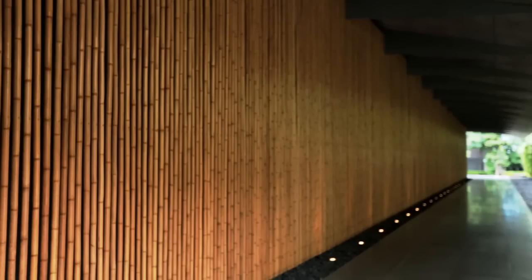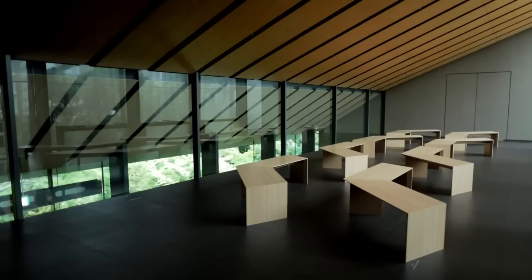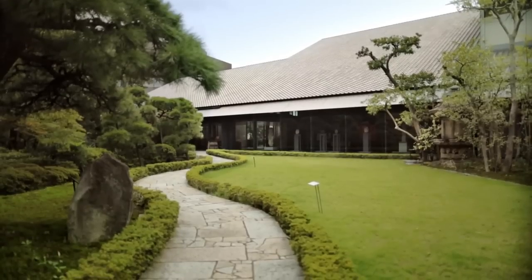In my architectural design, I always think about where the void is in my building. And if I can create a void for our project, the project is successful.